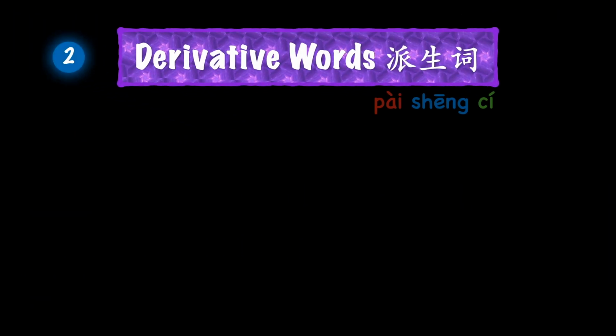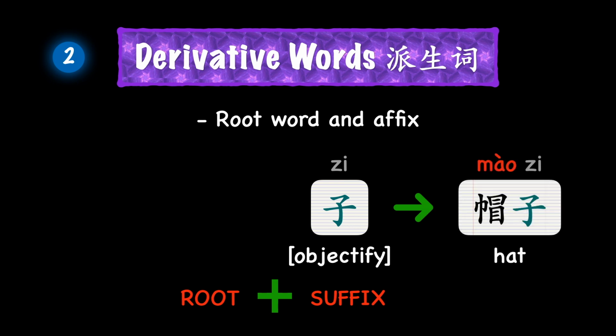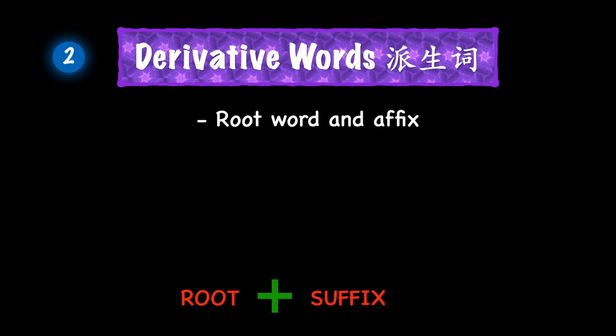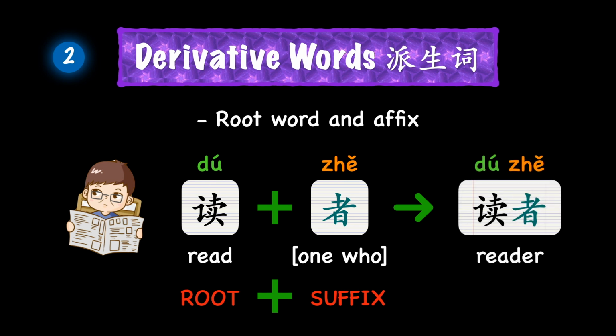Derivative words, or 派生词, are the easiest to explain because they're relatively familiar to English speakers. It involves a root word and an affix, which provides more information about the root word. In the last video, we talked about how 子 objectifies the preceding character. So in 帽子, it would indicate that the 帽 is an object. We also talked about 者 and how this character indicates one who is. So 读者 would mean reader, for example.